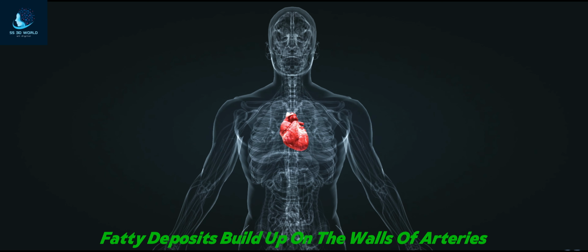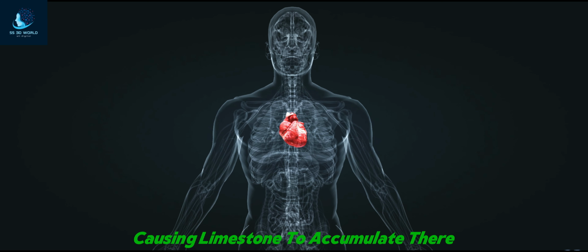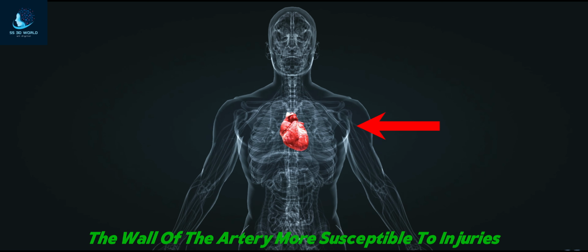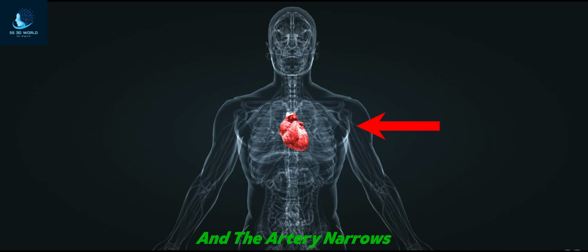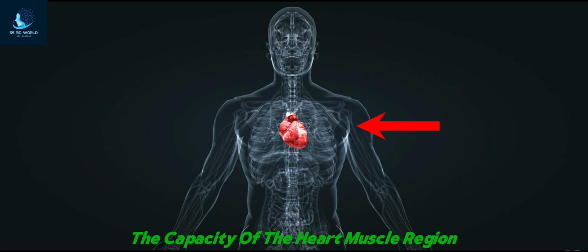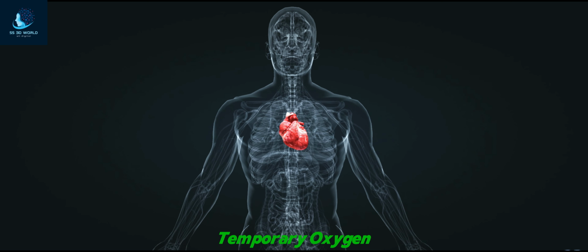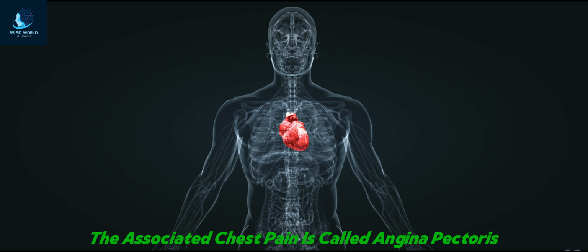Fatty deposits build up on the walls of arteries, causing limestone to accumulate there. This makes the wall of the artery more susceptible to injuries, and the artery narrows. The capacity of the heart muscle region, which is supplied with blood by the artery, decreases. Temporary oxygen and nutrient deficiency may occur in the cardiac muscle. The associated chest pain is called angina pectoris.